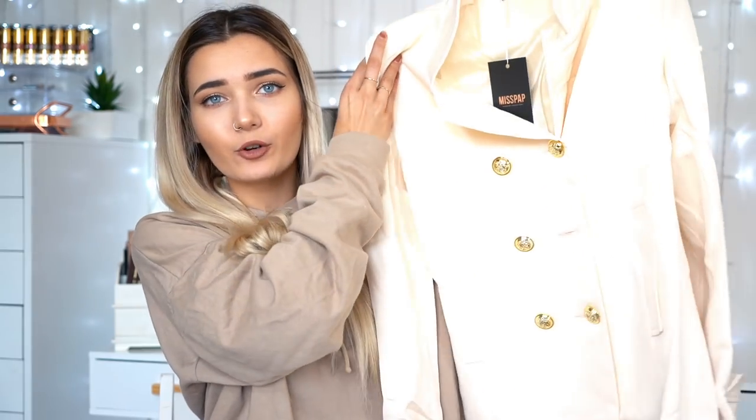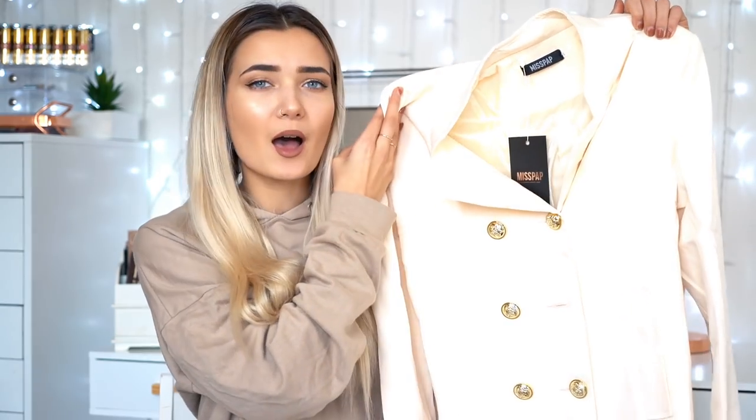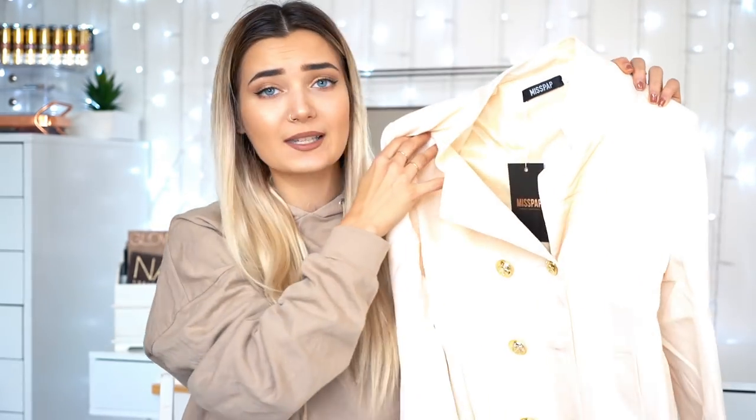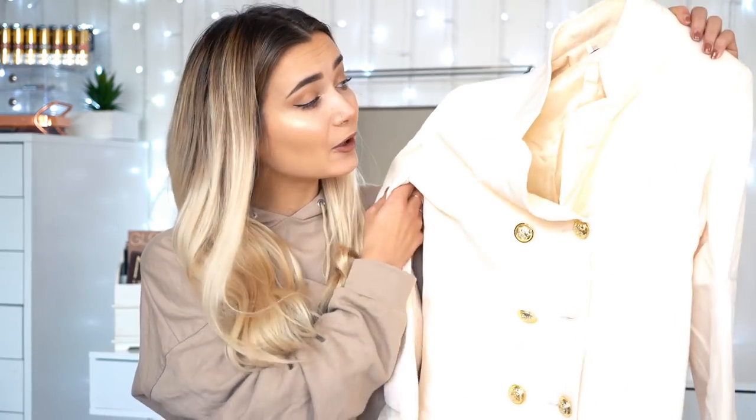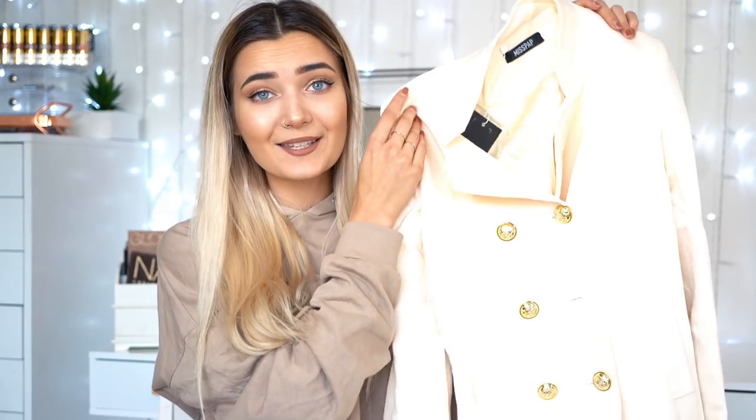The next thing that I got is more on the fancy side. I wouldn't usually wear this every day, maybe for going out or whatever. It's getting really washed out, but it's this really nice cream blazer, I guess. It's quite a long one, so I could really pair this with a really simple t-shirt. Obviously, I'd have it open, and maybe just a really nice pair of jeans and a pair of heels. It's very plain and simple, but I just really liked it, so I picked this up as well.